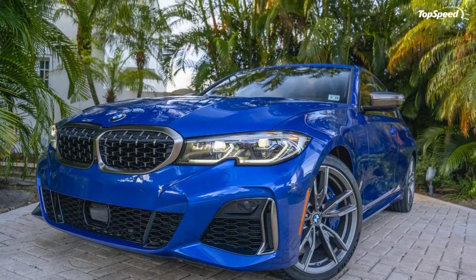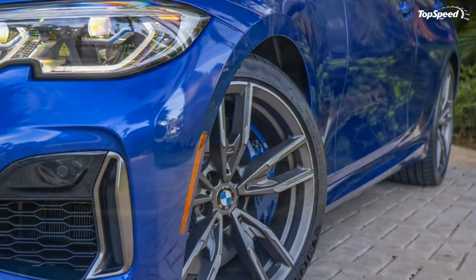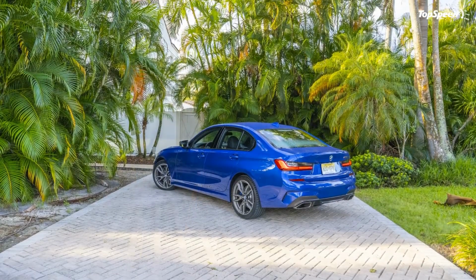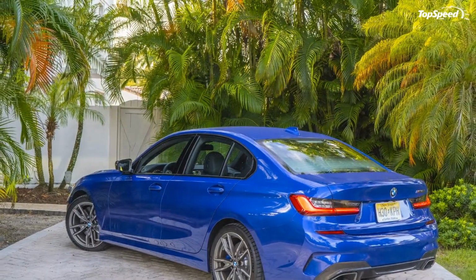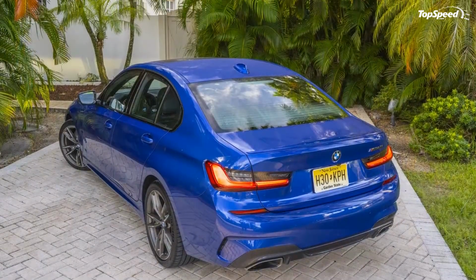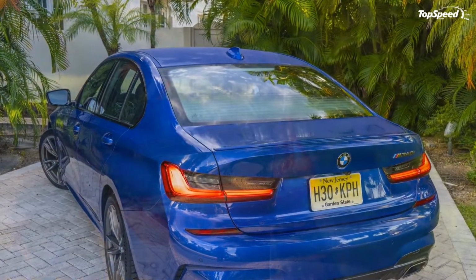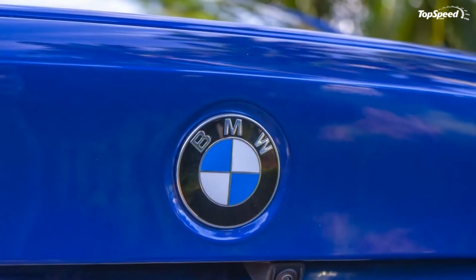So, is the M340i really a poor man's M3? Does it really compete against the Mercedes-AMG CLA 45 or the Audi S5 Sportback? Does the M340i really deserve its time in the limelight? Well, after a week of a weird, love-hate affair with the 2020 BMW M340i, we have answers to all these questions and more. Here's our experience.